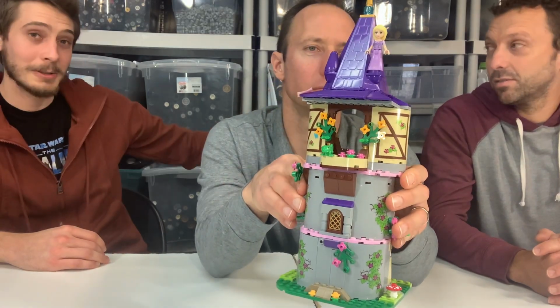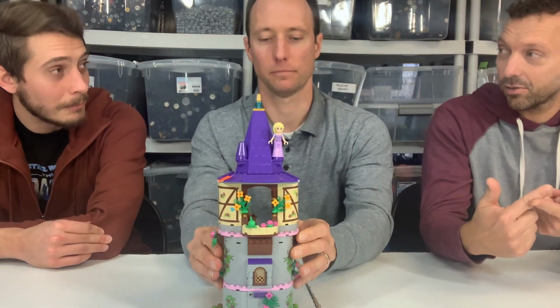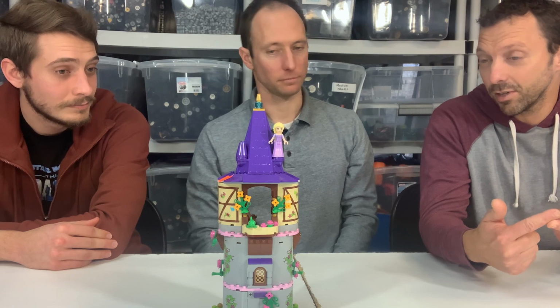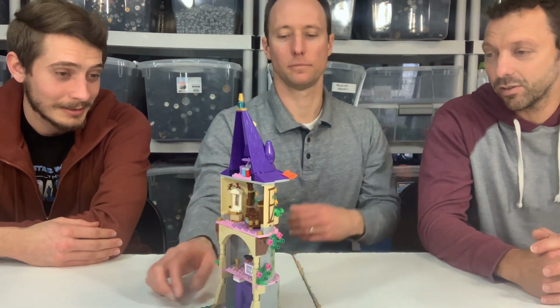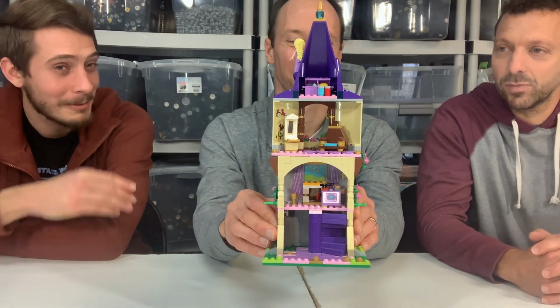You also had the Disney Castle, which we pointed out earlier. You had a lot of castles. You had Arendelle, Elsa's castle, and the Little Mermaid's castle. I'm sure there's plenty more. Every Disney princess has a castle at some point, right? Well, that's where princesses live. Exactly, except for Moana, probably.